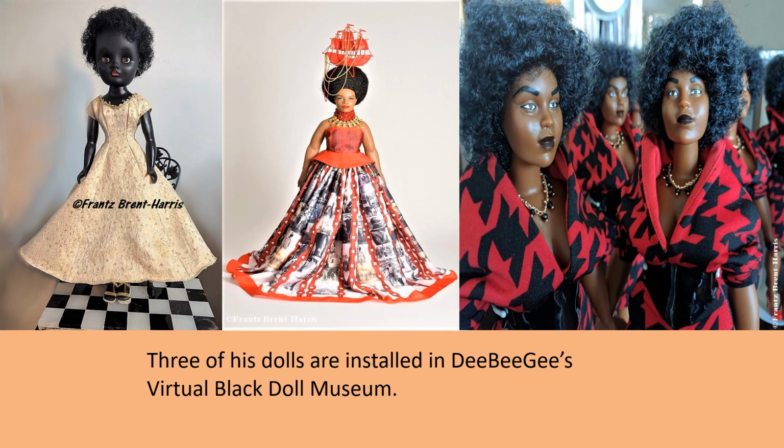Red high-heel shoes, a combination of a red coral choker and an ornate gold choker encrusted with coral and glass, complete this doll's statement. On the right is a 12-inch resin doll made in an edition of 20 for the We Love Black Dolls Anew Facebook group as their 2018 club doll. Frantz named the doll Leontine Grace after Leontine Price and Grace Jones.